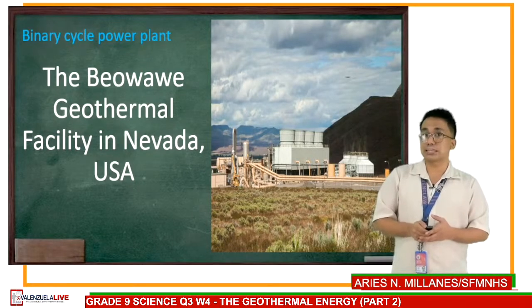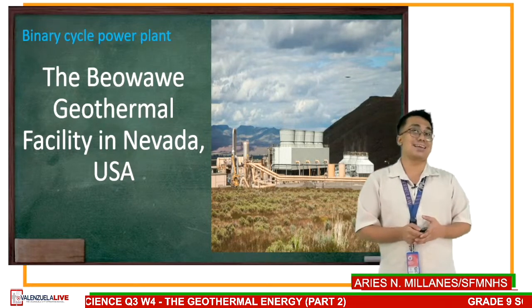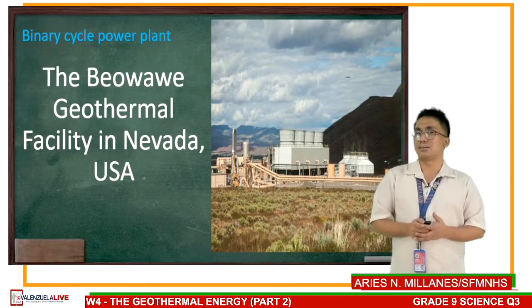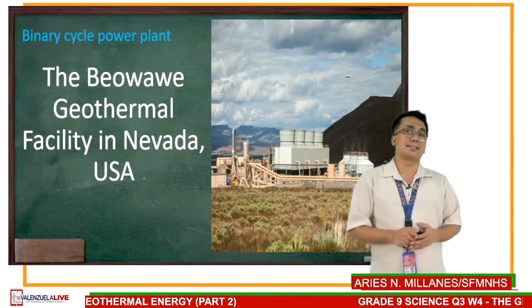Those are the three types of geothermal power plants that can supply electricity to every household. But another question is, how do those power plants work?